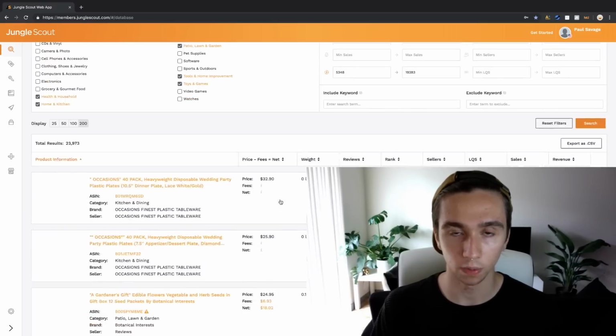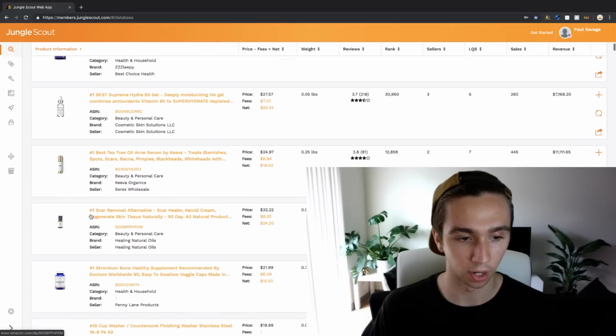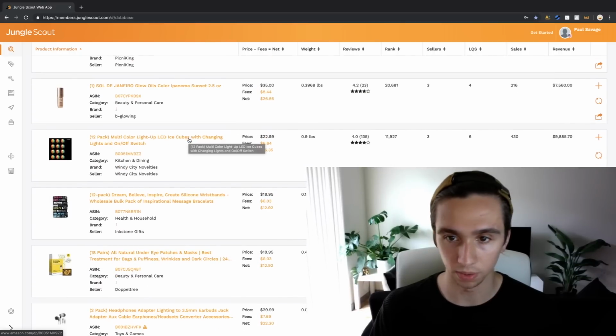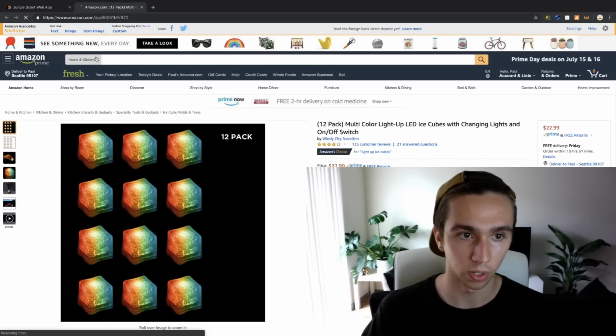And now this part's gonna go very quickly because again, we're not using this as the actual product idea. We're just gonna use that as a gateway into a market. So let's see here. Okay, LED light cubes, or LED ice cubes. Very interesting product. So this might be a good product in itself. We could actually go check if we just went to all departments. Again, you wanna make sure you're doing that.